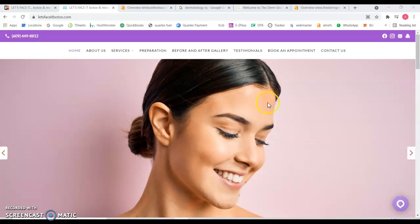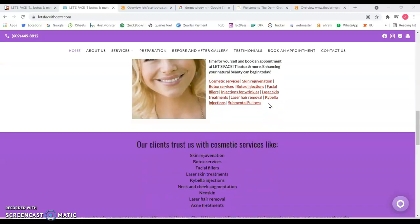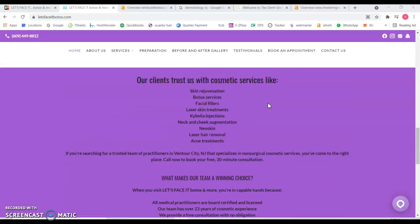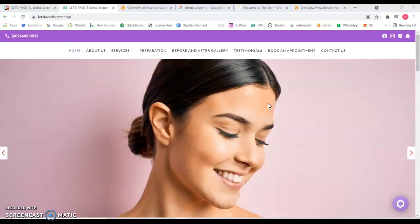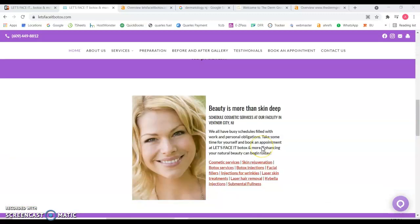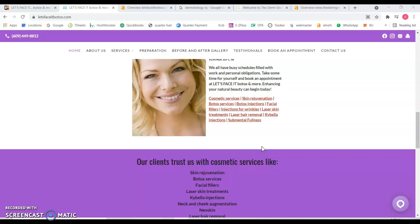So, first things first, I have your website up here, and one of the things that I have to really strongly recommend is to add more content, and not just images but more wording. This will help you to be found if you're including the keywords you want to be found for in this content. It will definitely help you to start ranking for specific keywords, for example, Botox New Jersey or dermatology New Jersey, and I'll show you that in a few seconds.